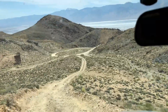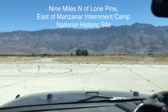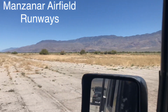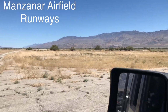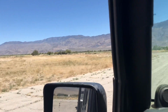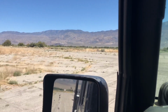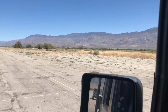We've gotten off of Highway 395 at the Manzanar internment camp. It was unfortunate that due to COVID-19 we weren't able to take a tour. In 1942, the United States government ordered more than 110,000 men, women, and children to leave their homes and detained them in remote military-style camps. Manzanar War Relocation Center was one of 10 camps where Japanese American citizens as well as resident Japanese aliens were incarcerated during World War II.